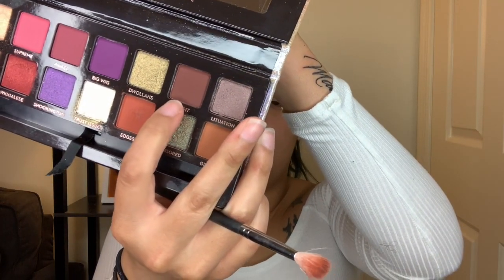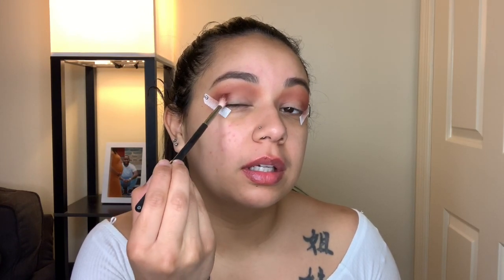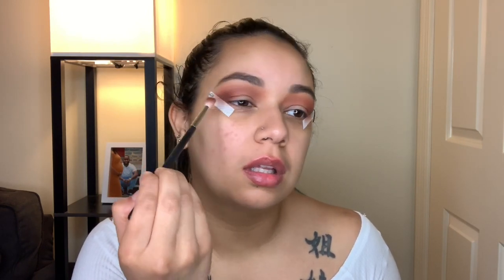Alrighty, and then I'm just going to take another smaller little blending brush. This is the Morphe M514 brush, and I'm going to take a little bit of the shade Credit here from the palette, just a little bit, and I'm going to add this right on the outer corner, just to give it a little bit more smoke and definition, and I'm blending it right into the crease.